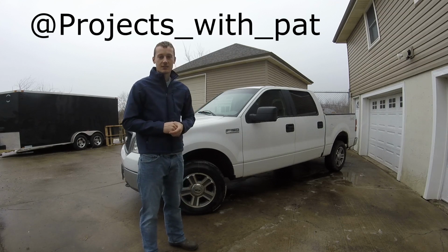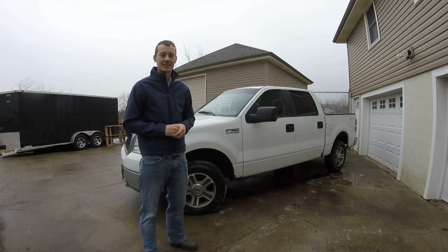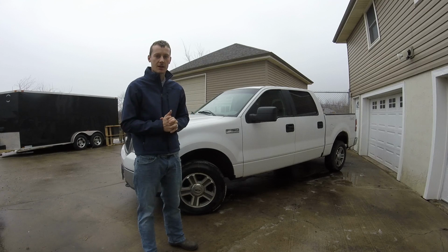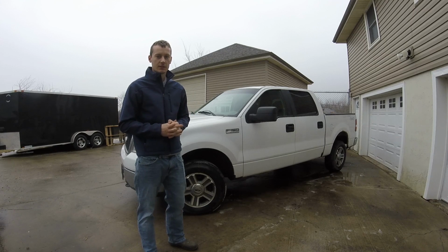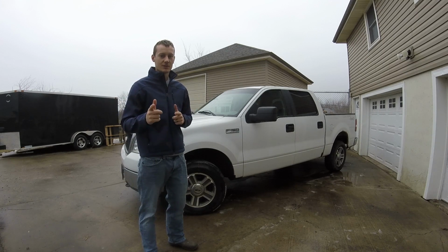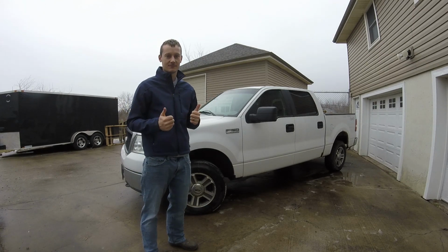As you see right here, this is my 2007 Ford F-150 that I recently purchased. It's a crew cab, four-wheel drive, 5.4 liter. It has 183,000 miles on it, and this is going to be my next project. So stay tuned and check out what I'm about to do with this old clunker to get it fixed up and sell it.